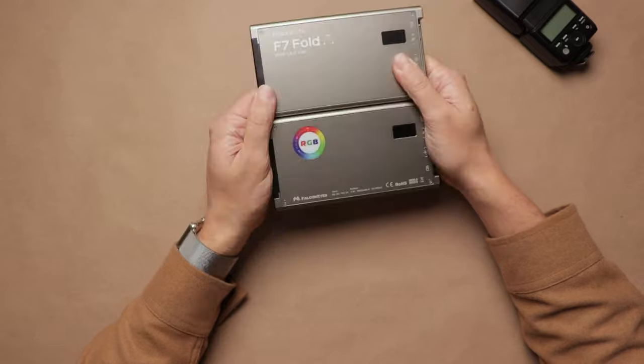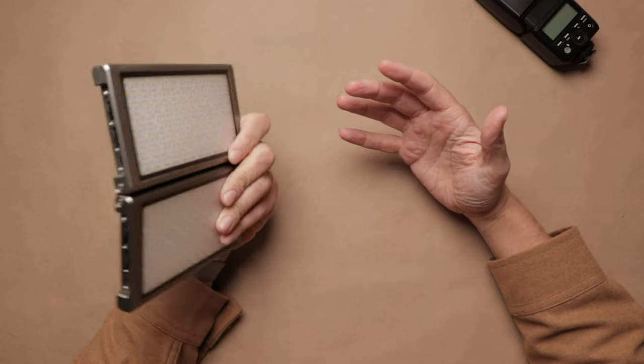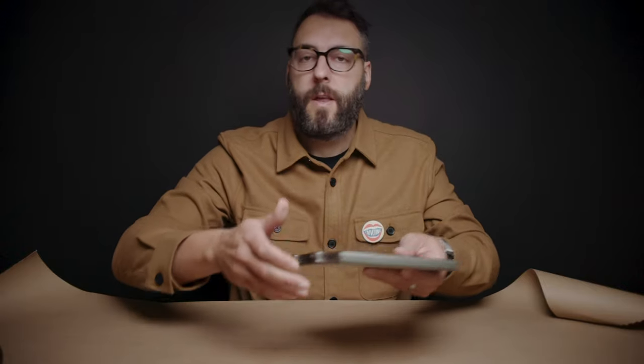Now, to get this out of the way right off the bat, FalconEyes sent me this F7 Fold a few months ago for the purpose of review. Normally I don't just take offers for random pieces of gear, but it so happened that I was actually looking for a new LED panel for my wedding photography, and this was already on my list. So when they contacted me, it seemed like a good fit and something I was already planning on making a video for as well. There are no other expectations other than I promised them I would make a video talking about this kind of stuff. So take that for what it's worth.